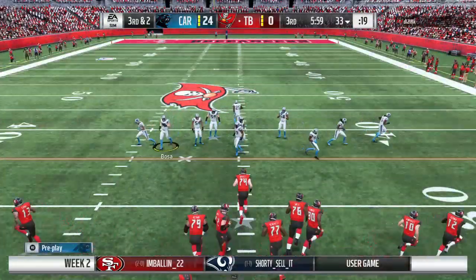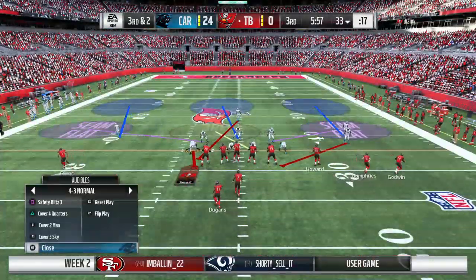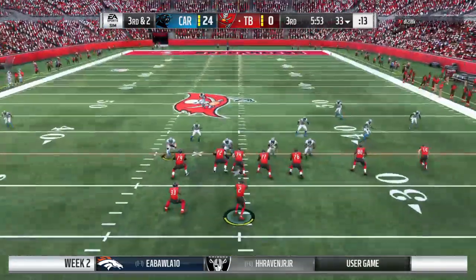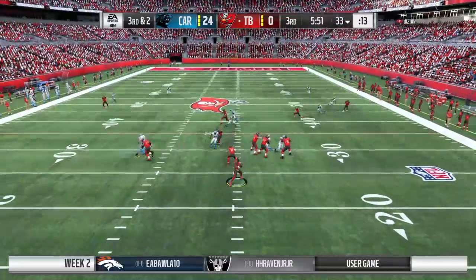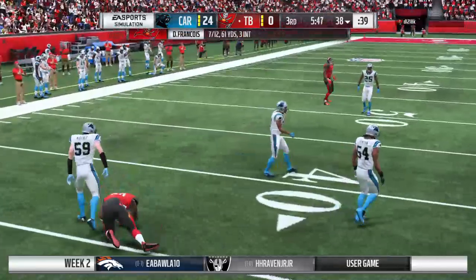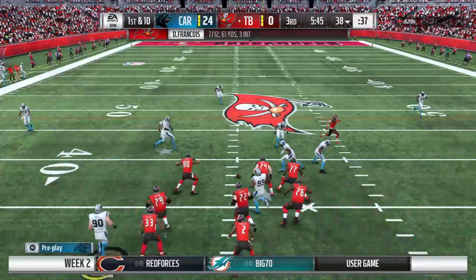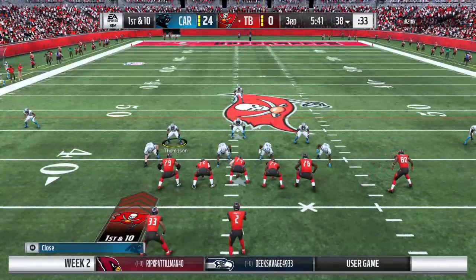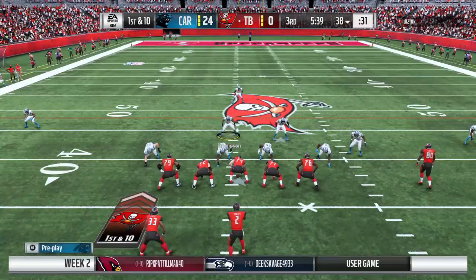This offense in desperate need of a conversion as they come up on third down. He'll drop to throw. And he's got a man. It's the tight end Howard, complete. Fifth catch of the afternoon, and that gives him a first down. And that one was a lot of fun right there because that was the game within the game.